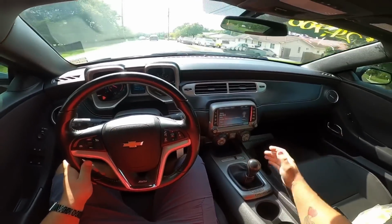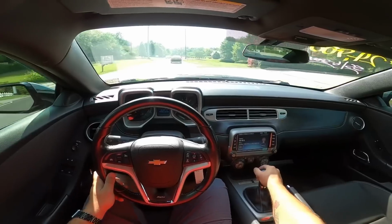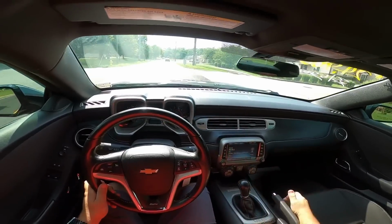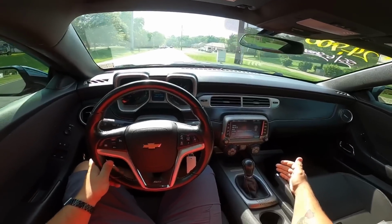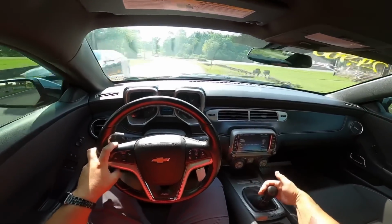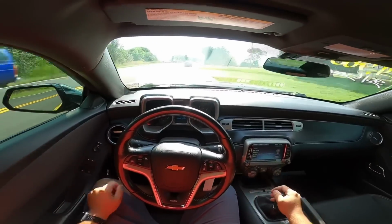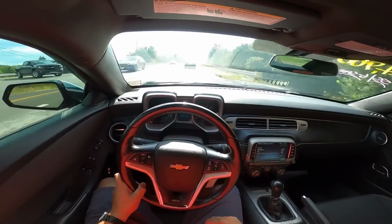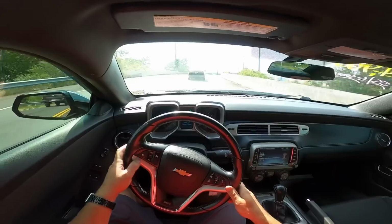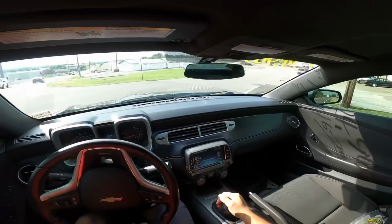I love the click. Like, check that out. You hear it? I love the click. Really lets you know you're in gear. Feels good. Just as it should be. Nice and smooth. And again, the only thing that's popping up on the dash is the service tire monitor system. It's probably just a sensor inside the tire.